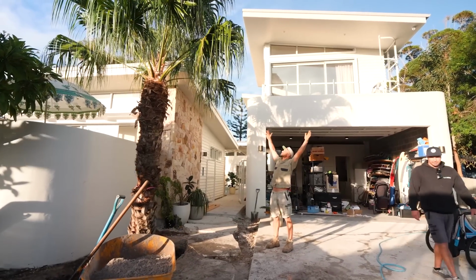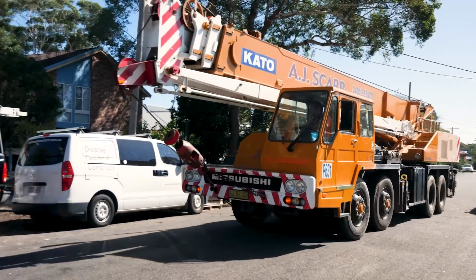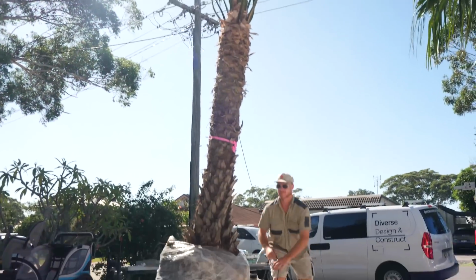I wasn't actually sure how heavy these palms were going to be. I did think at one point we'd just be able to get a few mates around, sling it on the shoulder, walk it in, but once they arrived, we realised the small one weighed about 1.2 tonne.